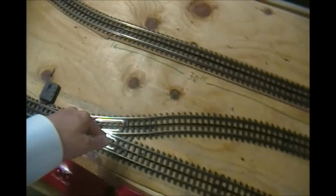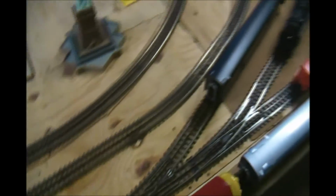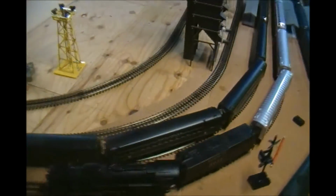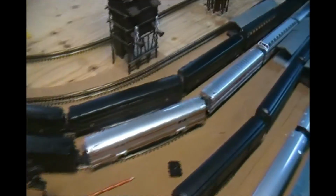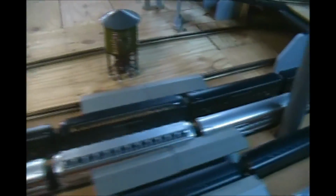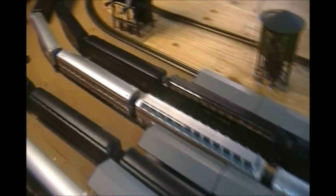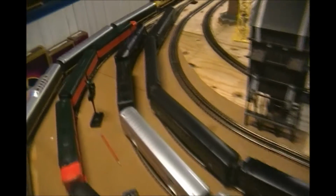Okay, so now if you come straight back, you'll lead into these spurs. We'll start off by taking a look at this one here. We have some New Haven cars parked on it at the moment. Now this is just all 072 curves. Nothing really fancy about this one. The only thing special about this is you can fit a 7-car train on here, which is pretty cool. But other than that, there's nothing special about it.